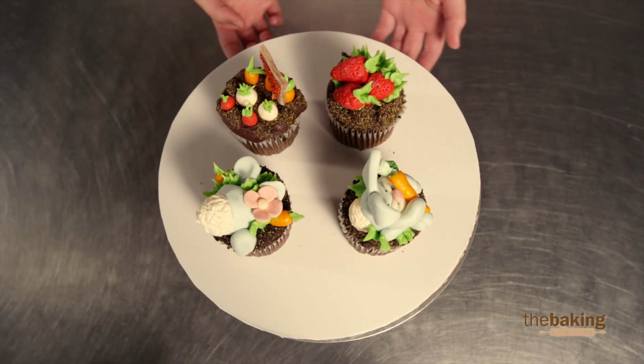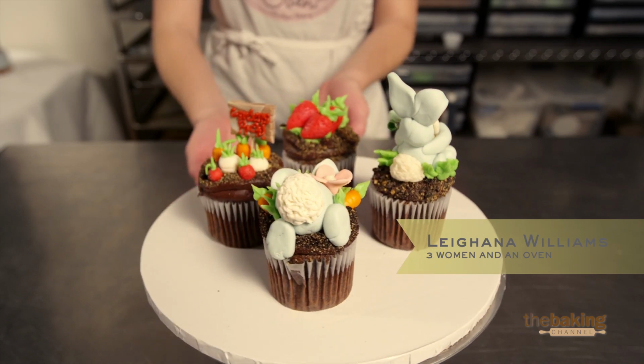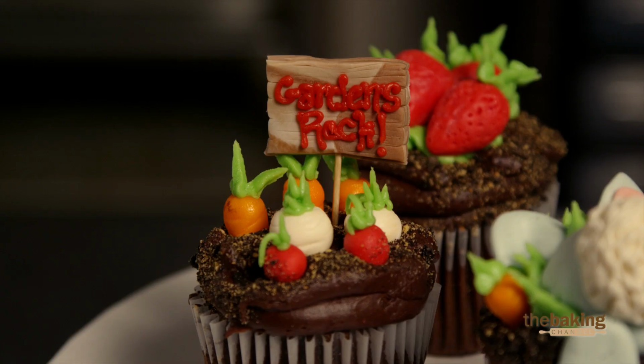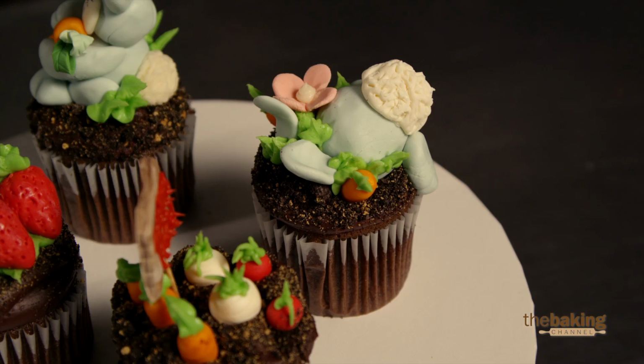I would have taken a little more time just to mold the strawberries, add a few more details, taking my time with some of the greenery. It's just time that I didn't have. I'm just happy that they all came out. They all look cute together and nothing fell off, didn't lose any ears.